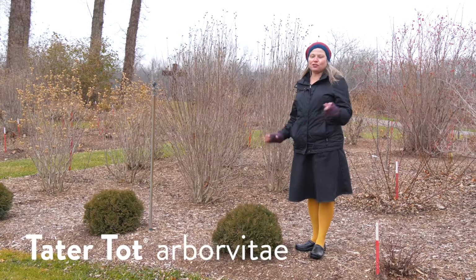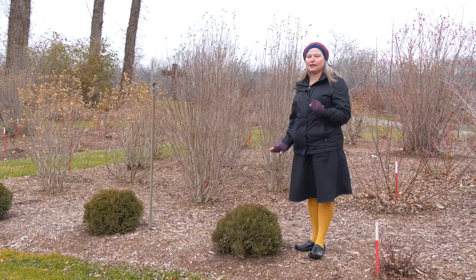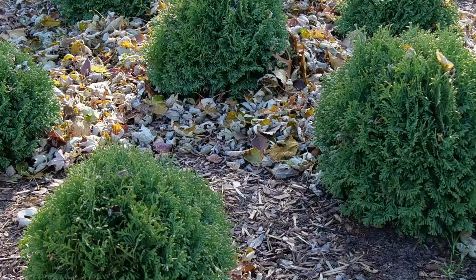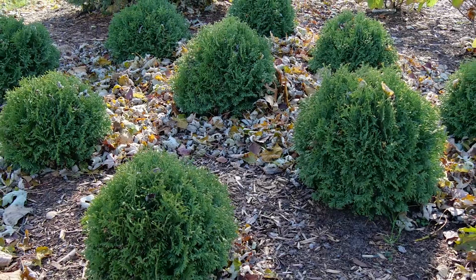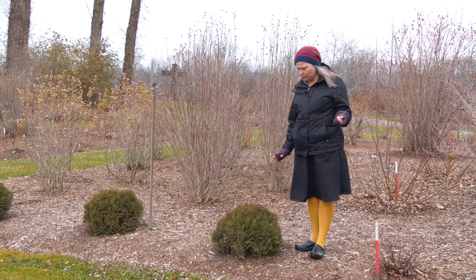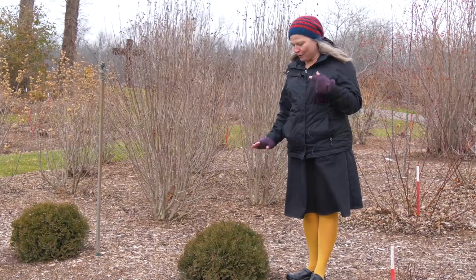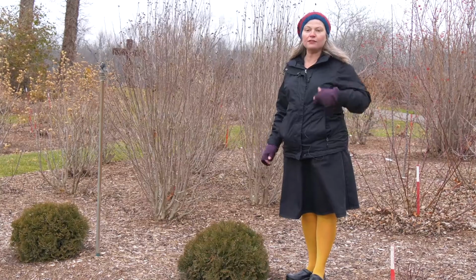So I'm standing next to our smallest arborvitae, and this is Tater Tot. Tater Tot reaches no more than 2 feet tall and about as wide, a little bit wider. And just like Anna's Magic Ball, it's going to naturally stay in this really tight little globe form. It is going to stay green all year. So Anna's Magic Ball is a little bit bigger and turns yellow, whereas Tater Tot here is a bit smaller and stays green. But again, you're not going to need to prune this or do anything really at all to maintain this nice shape. It's perfect if you collect dwarf conifers.